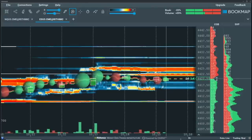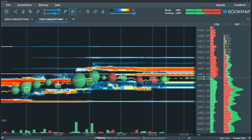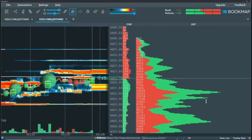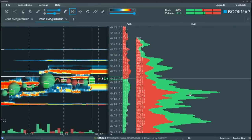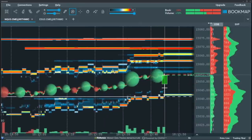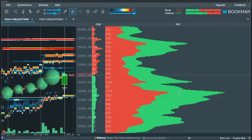We have the current order book, the COB, C-O-B, which is basically showing us where those orders are sitting on the actual book. Right. And if you look all the way over here, this is the SVP, the session volume profile. You can see that a lot of the action today on the ES has been trading here at the 415 area. And if we go over here, same thing on the NASDAQ. You have the 40 area, a lot of volume, a lot of action.